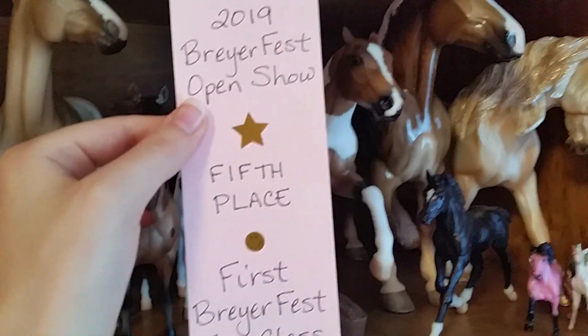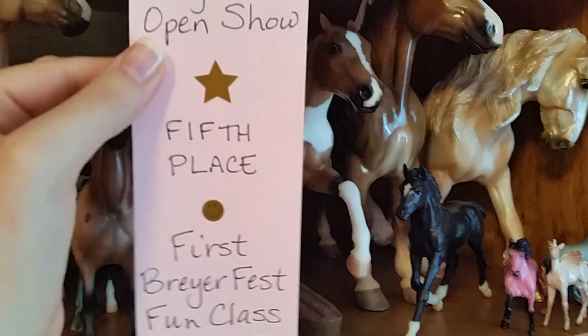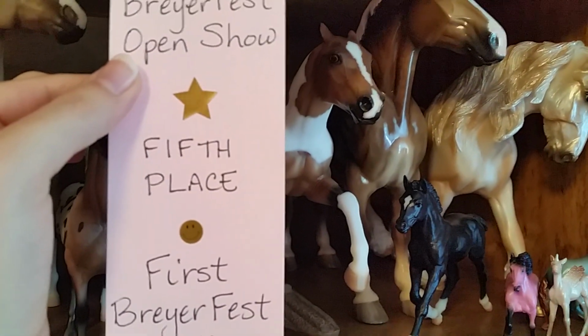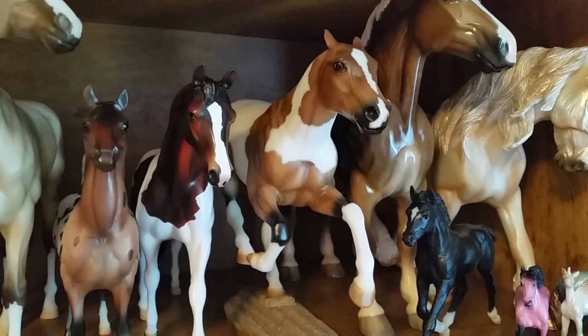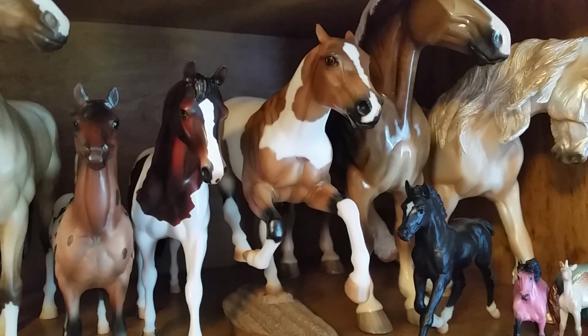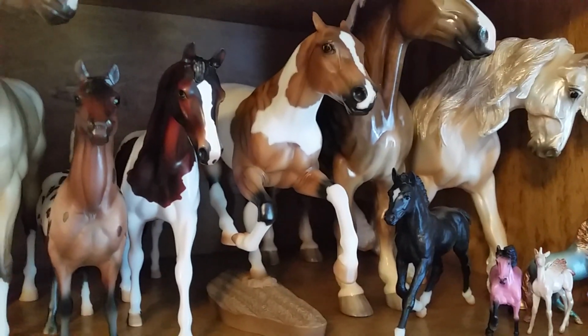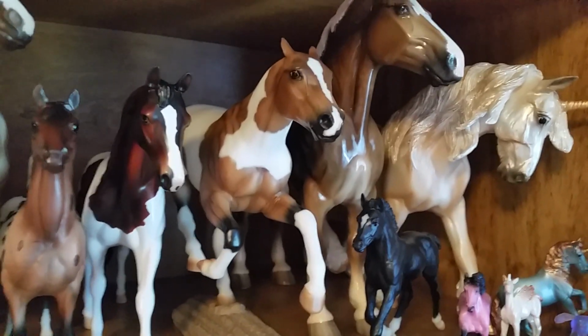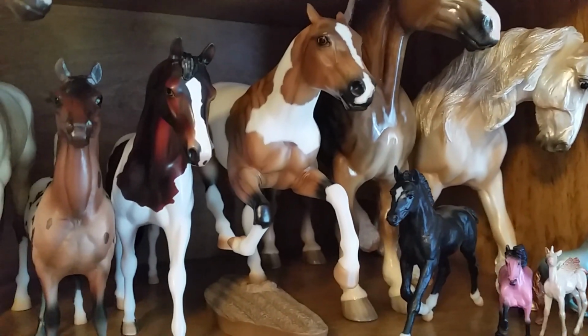And in addition to the 2nd place, which I was really pleased about, he actually pulled a 5th place in the 2019 Breyerfest Open Show First Breyerfest Fun Class, so you had to display a model from your first ever Breyerfest and a little bit of a story to go with them, and he got a 5th place just because I actually won him and pulled him at my first Breyerfest in 2012. So really pleased about that, really pleased for the ribbons and things that he won. He's one of my best showing models, and he never disappoints me, so he did a really good job.